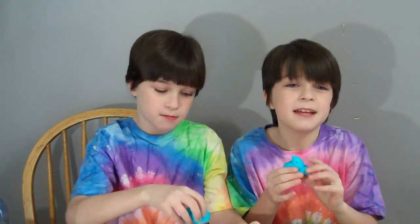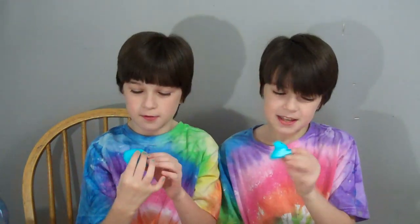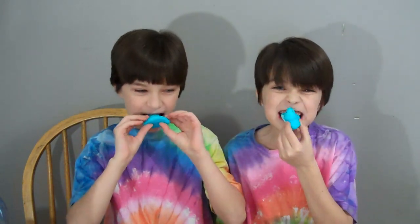Blue raspberry. Blue raspberry is my favorite flavor. Yeah, I like blue raspberry things. But I don't think it smells like blue raspberries. It smells pretty good. It's supposed to be like popsicles, but they're lollipops. Ready? 3, 2, 1, go. Oh, another strong taste like the sweet lemonade. I don't like any of these. These are so gross. It has a weird tangy taste. A strong taste. I don't like that either. I don't know why I don't like any of these.